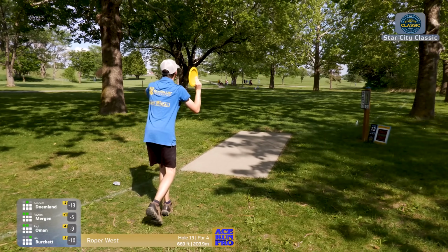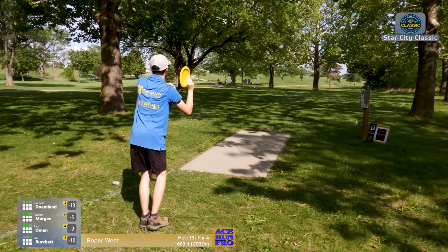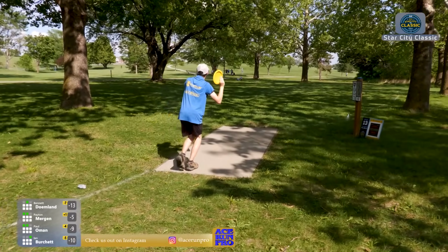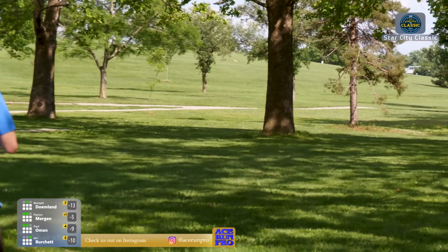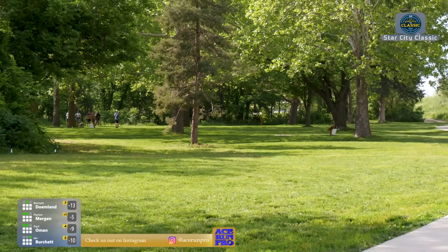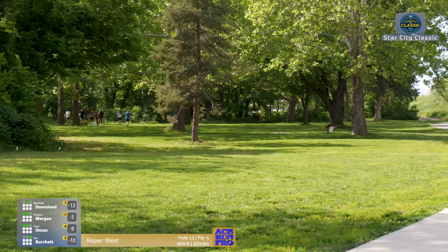Nobody opting for the backhand through that right side. I'm kind of surprised by that. I was wondering if people would want to bite off a bit more distance off the tee, but it's like they're just trusting they can execute that second shot. Yeah. There we go, Bennett pushing up a little bit further there.